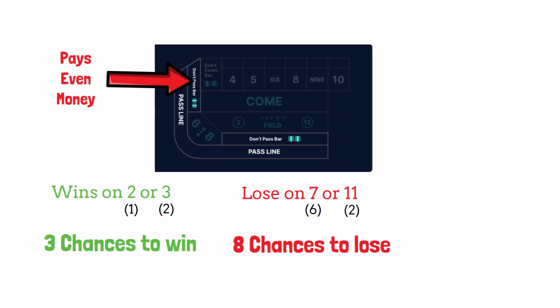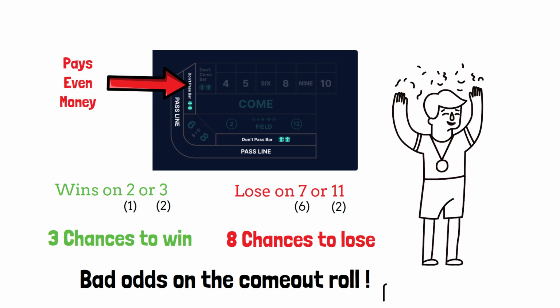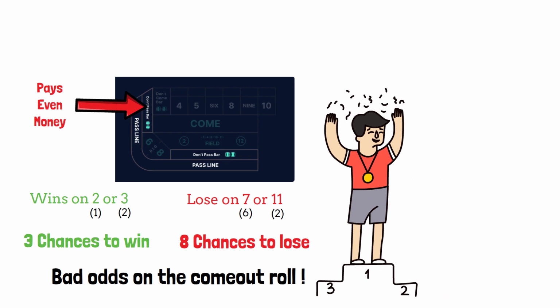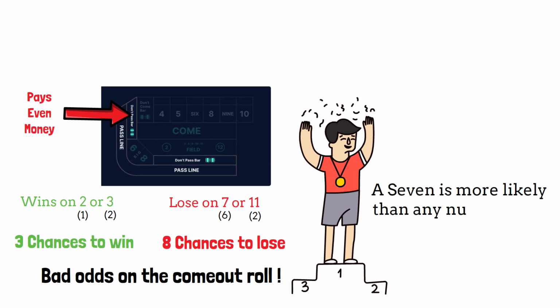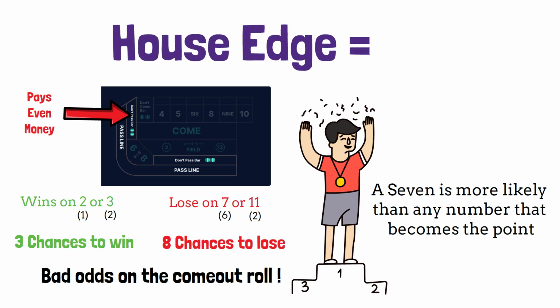Sounds like a pretty bad bet, right? Despite having much worse odds on the come out roll, when the point is made, this bet then becomes the favourite to win. That's because a 7 is more likely than any number that becomes the point. With this considered, the house edge of this bet is slightly better than the pass line at 1.36%.